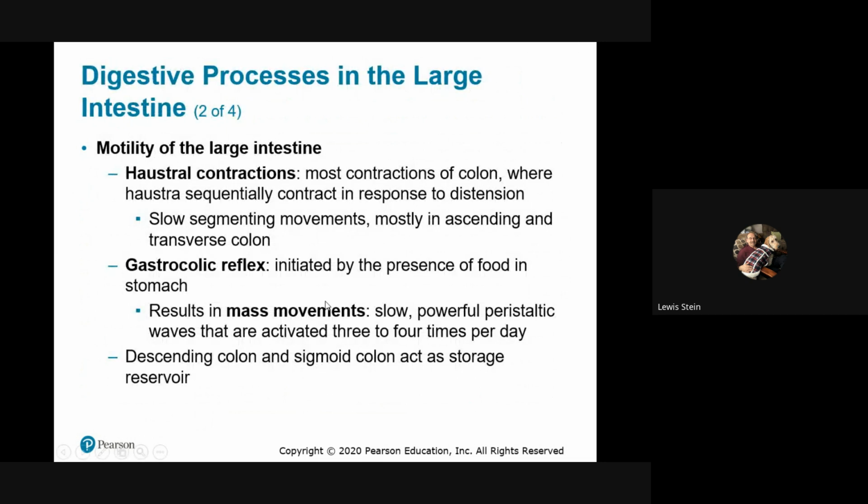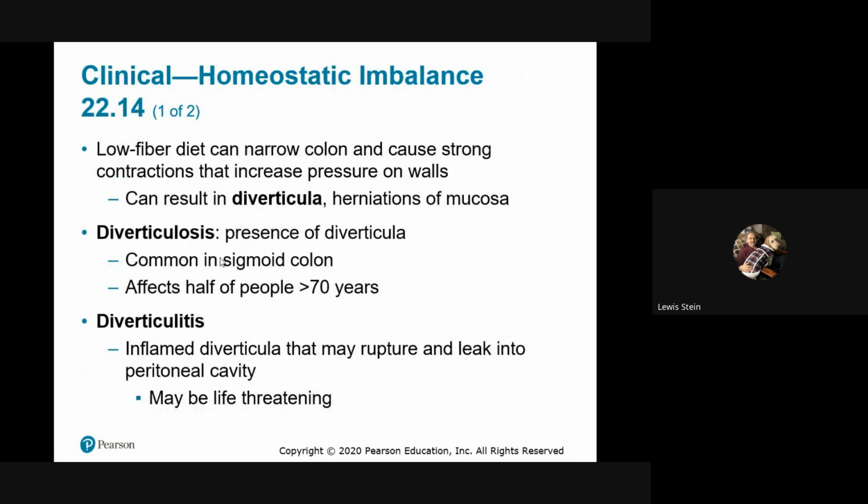So other things: the contractions of the haustra, those individual segments, other reflexes, the presence of food in the stomach. Like I said, when we eat something, it sends a message down to the ileum to move stuff into the colon, saying it would be a good time. You and I all know that every so often you eat something and go, boy, I gotta go now.